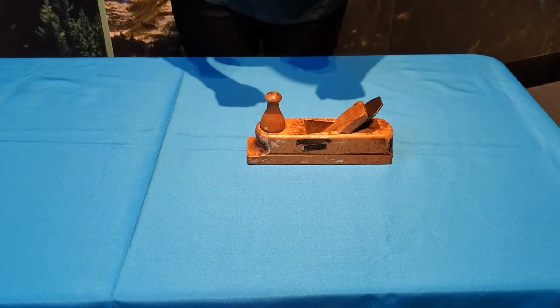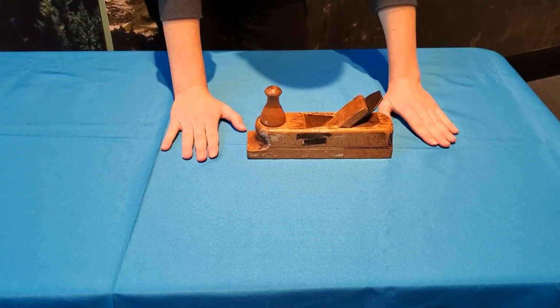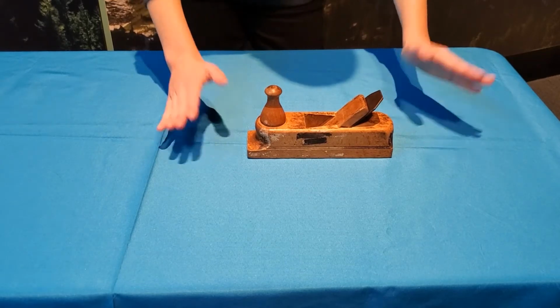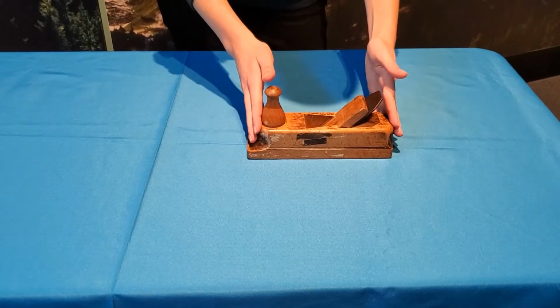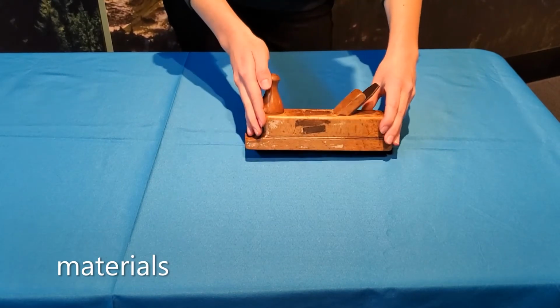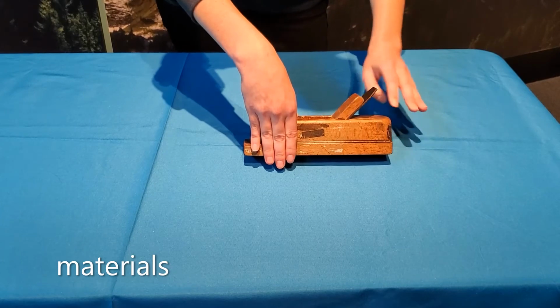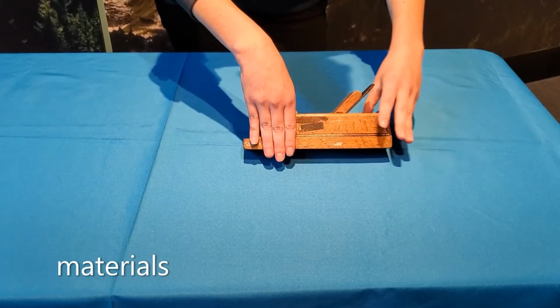This is the object we'll be exploring today. Our first step is to use our senses to make as many observations as possible. Now, the first thing that I notice is the material. It looks like it's almost entirely made of wood. It's got a nice caramel color, and it's nice and hard and smooth, and it does have a little bit of grain that we can see.